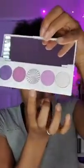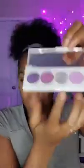All right, so now we're gonna go ahead and get started using the palette. If you guys did not see in the beginning, this is one of the makeup items that I am reviewing. This is the Ofra Signature palette. This is their Galaxy palette, and these are the colors that come in it. So you get a lot of different purple shades right here. First, I'm gonna go ahead and swatch these before I apply them.